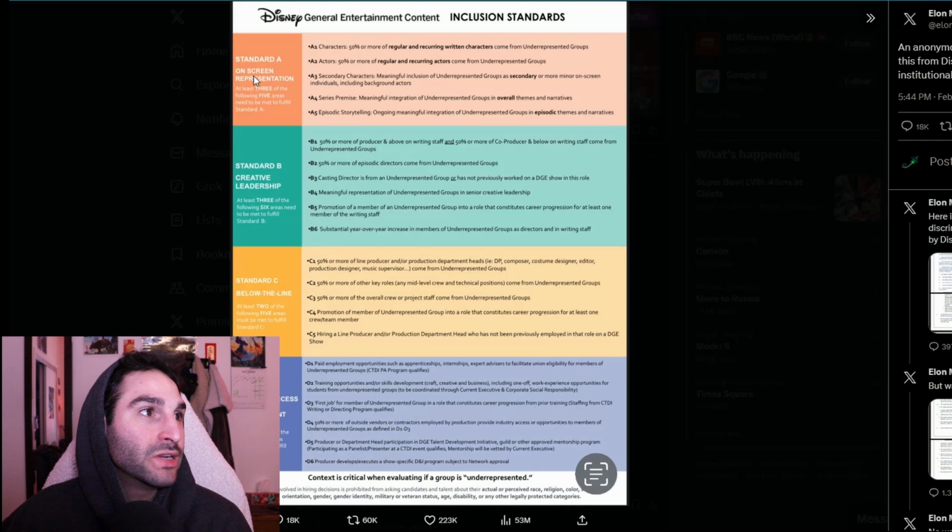Standard A on-screen representation. So you have your standards on the left, and then you have the criteria that you have to meet to make these standards. And then there's obviously a little bit more in the comment section on the right here about the details of all this. But to meet a standard B, one of the criteria, 50% or more of producer and above on writing staff and 50% or more of co-producers and below on writing staff come from underrepresented groups, right? And it's really funny because the caveat here is context is critical when evaluating if a group is underrepresented.